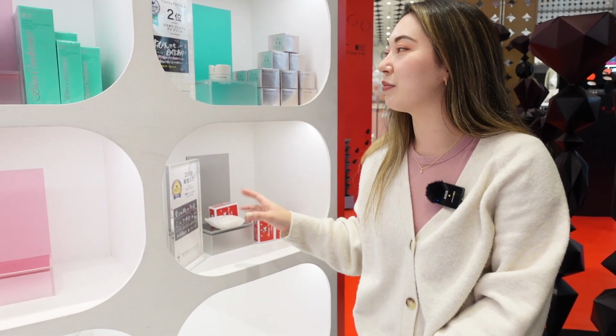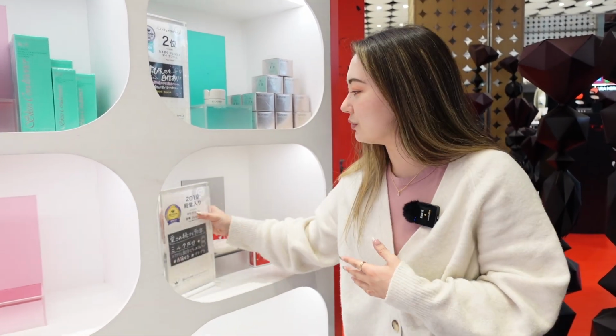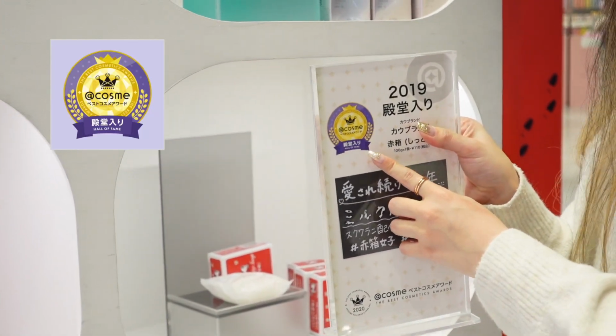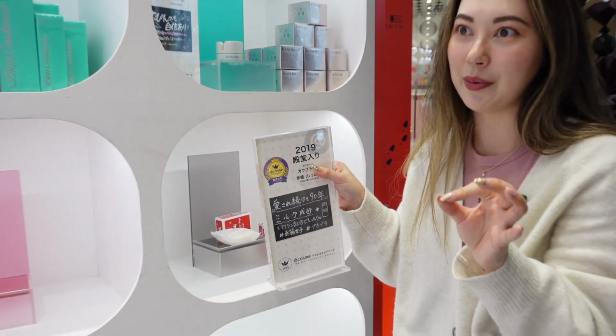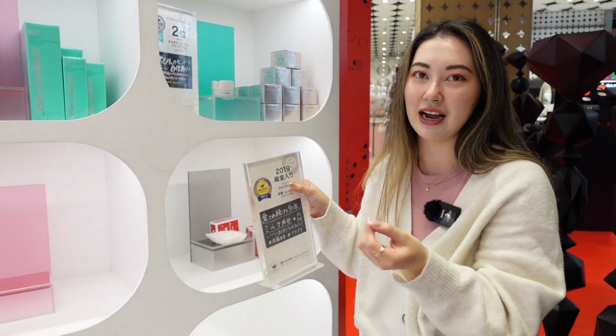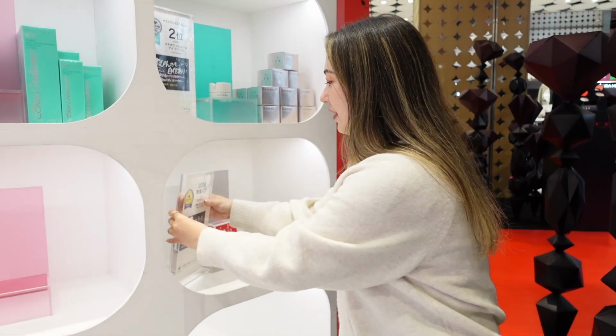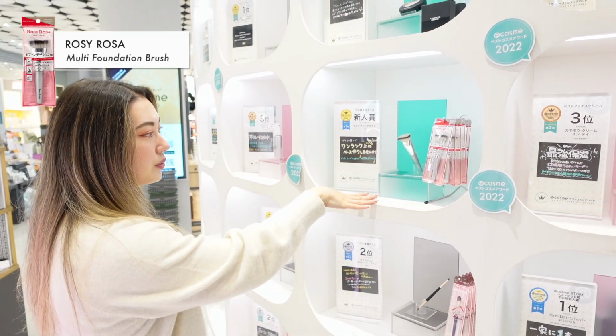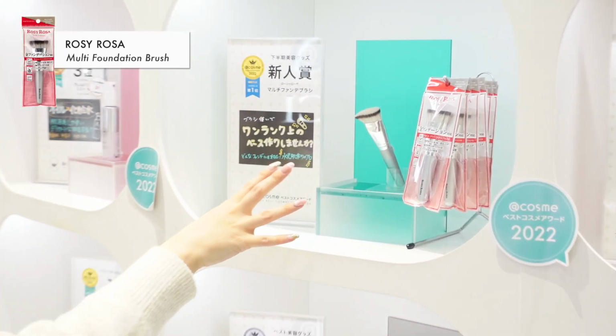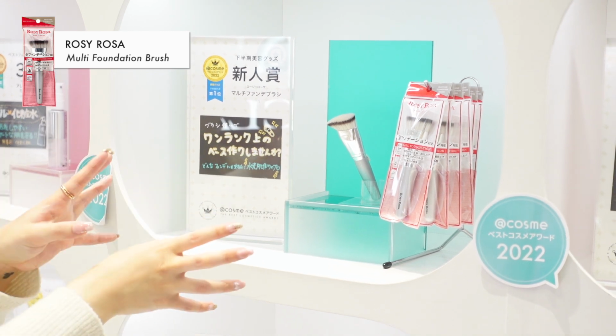So after a product has won number one multiple times, it gets put into the Hall of Fame at Cosme, and you will know when you see this purple sticker that says Hall of Fame on it. So you know that's one that's super popular, won awards many times, and it has been put in the Hall of Fame. Interesting that it's a bar of soap. They even have some makeup tools like brushes. This was a newcomer award that got it last year.